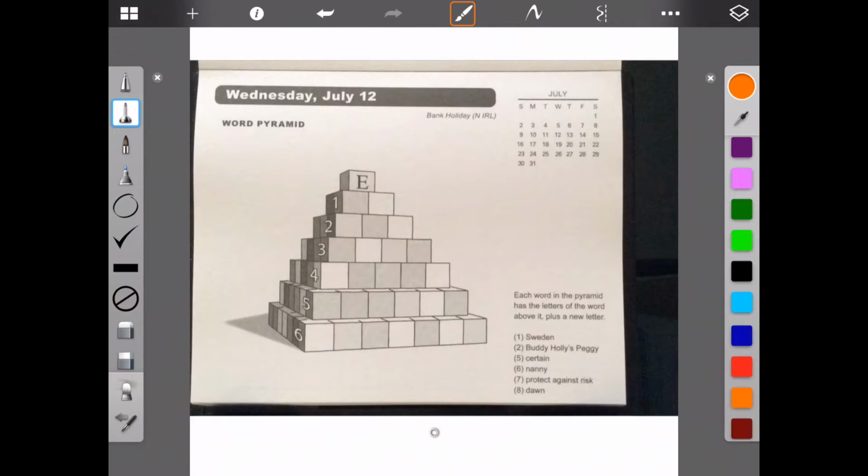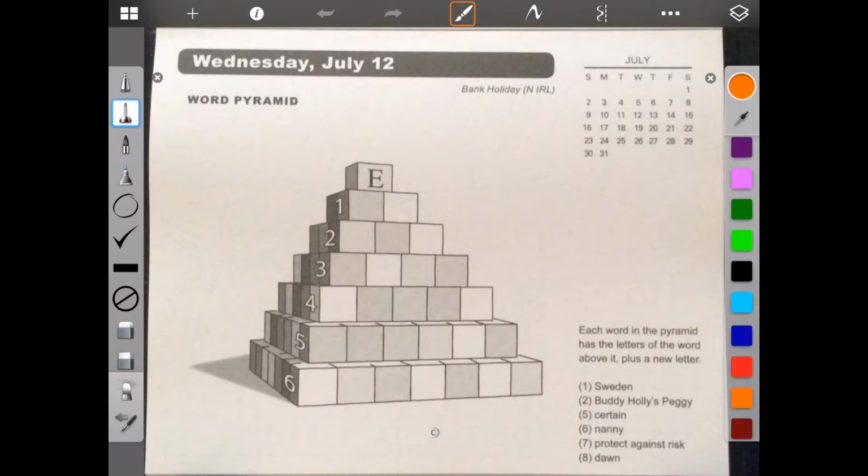Each word in the pyramid has the letters of the word above it plus a new letter. So our first letter is Sweden. I'm not sure what the country code is for Sweden, but we'll just go with S. And since there's an E in it, we'll do this first. If it's wrong, we can always go back and fix it.